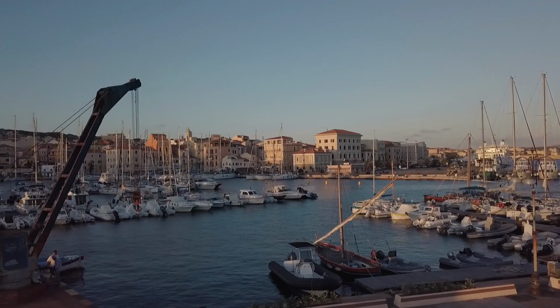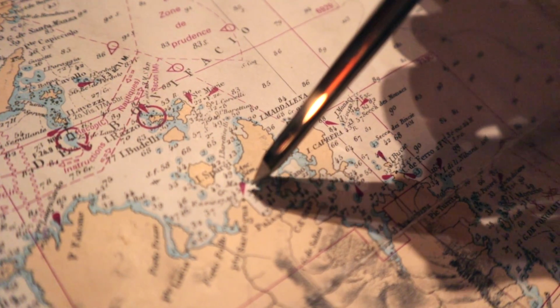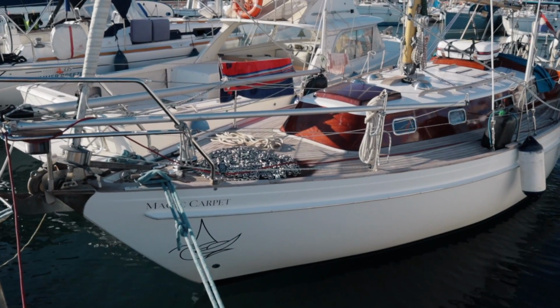La Maddalena is the main island of the Maddalena archipelago, and although we've been in this region before, we were never able to get a spot in the harbor during high season. Now, in the gorgeous fall months, we got a spot right away. So I'm quite thrilled to go out and explore this little town.